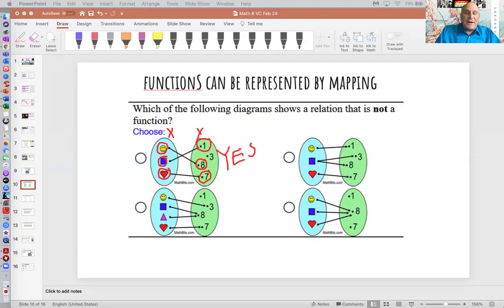Now, let's look at this second one over here. For this one, I got the number 1. But for the square, 2 smoothies popped out, the 3 smoothie and the 8. I can't have more than one for each input. So this is a no.